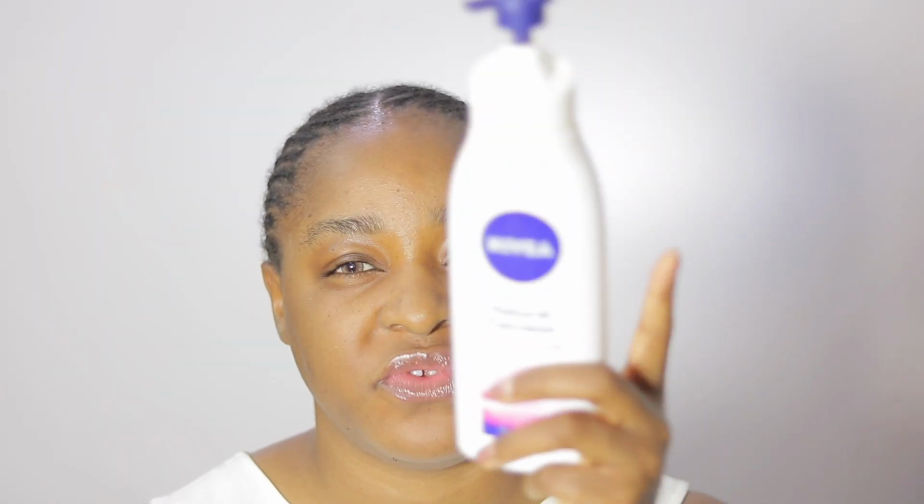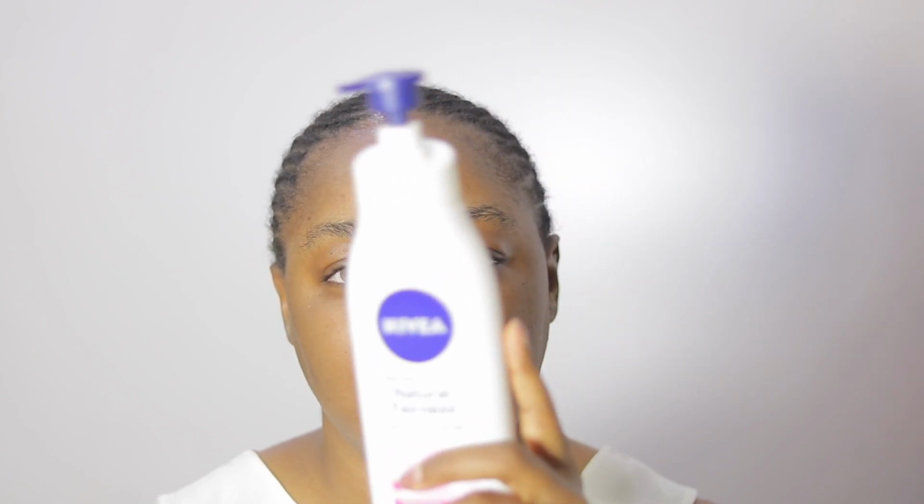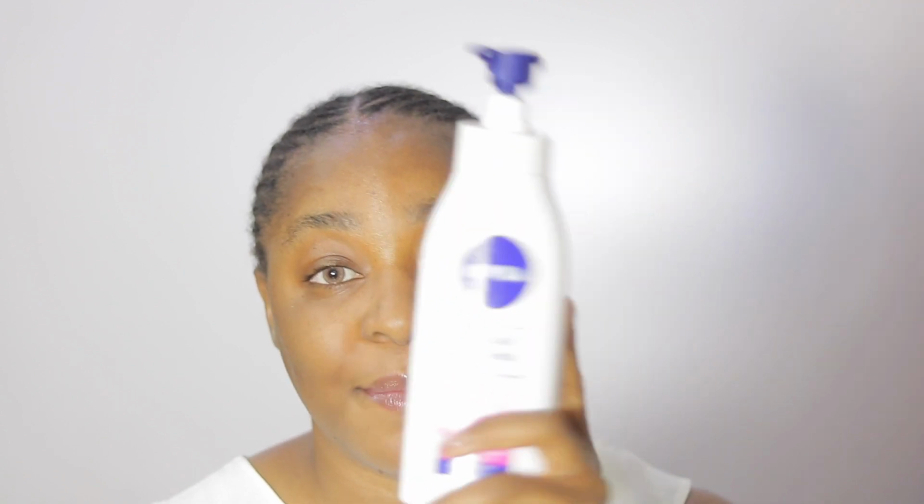I don't like this one as much as I like the other one for dry skin that is in a blue container. I prefer that one to this, but this is what I currently am using. Before this one, I used to use Vaseline. In fact, I just use any moisturizer that I have in hand or that I could find at the time, but I go in first with a moisturizer that is sort of like this.